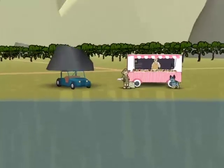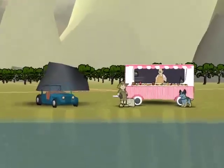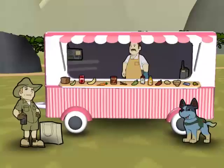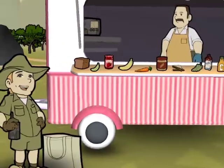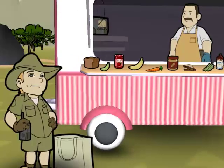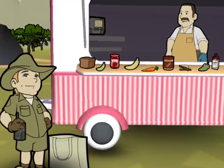Made it. I need a break. And look where we are. We've arrived at Ron's canteen. Maybe he's seen Emily. Say hello to our friend Ron. Hello there. Ron, Emily's gone missing. Have you seen her? Not since yesterday, my friend, when she passed this way on her bicycle.